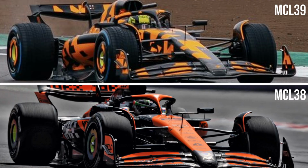Anyway, some changes that I've picked up on include the side pods. From the side-on view, they don't necessarily look that different, but when you see it from the front view, there is a distinct difference between the side pods. They are far more bulbous at the top, whereas there's a lot more of an undercut on the MCL38. There's differences to the top of the entry point to the side pods, where the mirror attaches. There's differences to the air pod. The air pod on the MCL39 is a lot wider, and I'm sure there's plenty of other intricacies that other people would be able to pick up on.